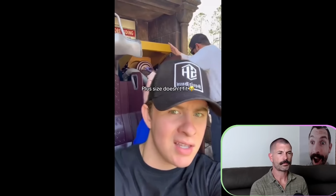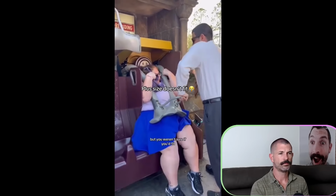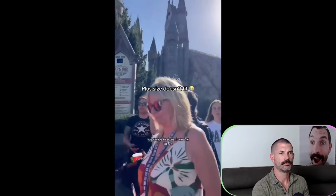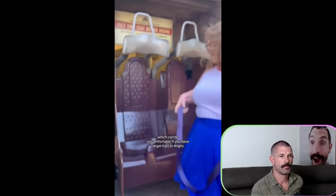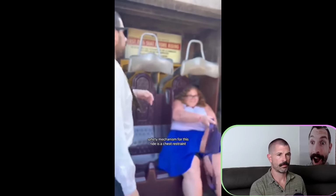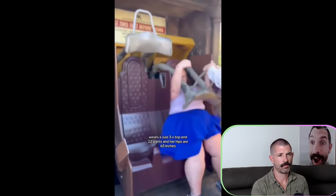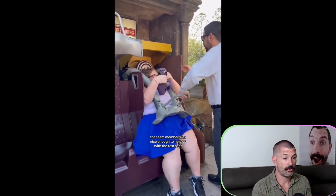Have you been dying to ride Harry Potter and the Forbidden Journey at Universal's Islands of Adventure, but you weren't sure if you'd fit? Hey everyone, we're plus-size park hoppers. We range in sizes from 2X to 5X. We highly recommend trying the test seats in the front of the ride. The seats are molded, which can be uncomfortable if you have larger hips or thighs. The safety mechanism for this ride is a chest restraint. Katie in the blue skirt wears a size 3X top and 22 pants, and her hips are 65 inches.